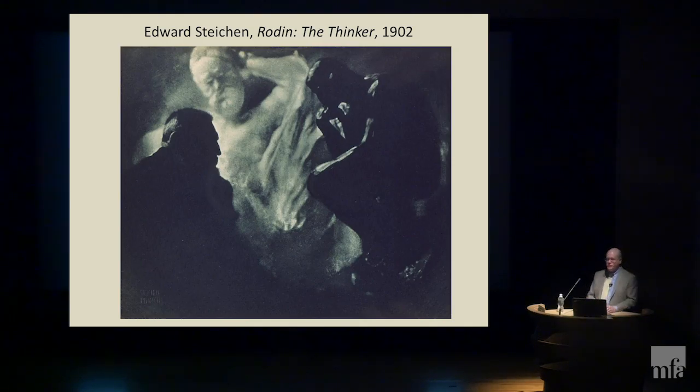But one of the ways that they're doing this is by looking at the world, as it were, through a kind of scrim, a kind of screen that makes everything have this really extraordinary quality.